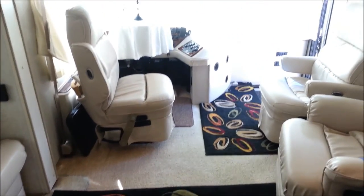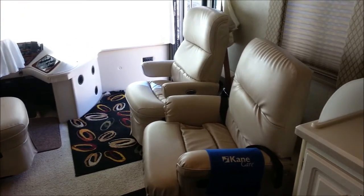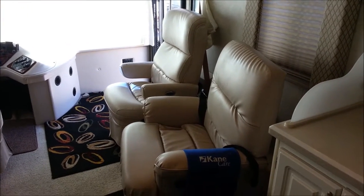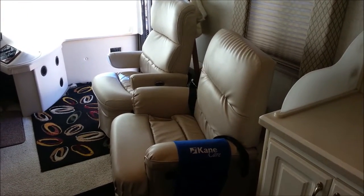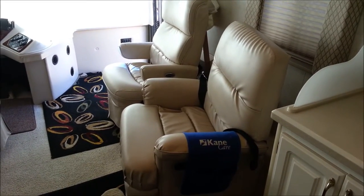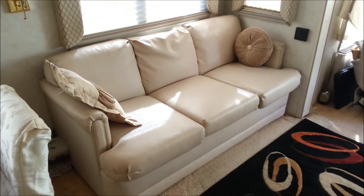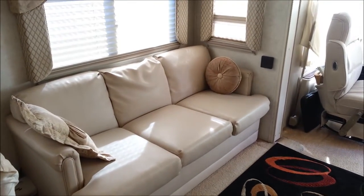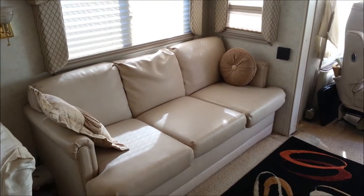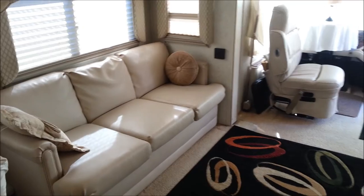The driver and passenger seats move forward, back, swivel, and recline. The driver's seat is power operated. The recliner also moves forward and back, swivels and reclines, and also has a built-in footrest. The leather sofa also folds out into a full-size queen bed for guests. There are storage cabinets and a reading light above the sofa as well.